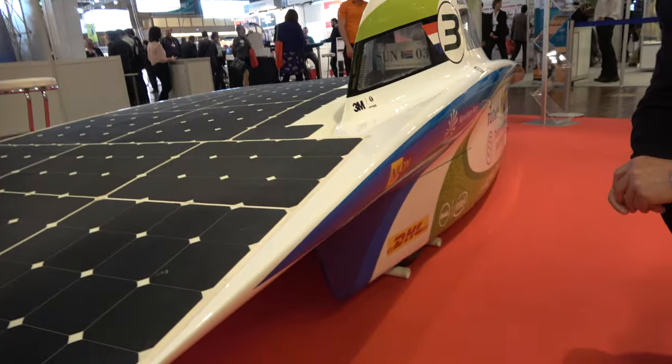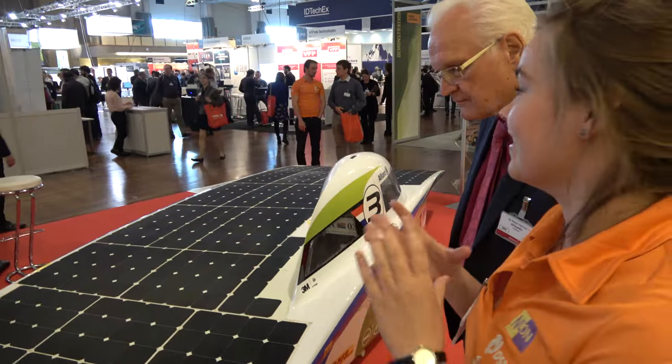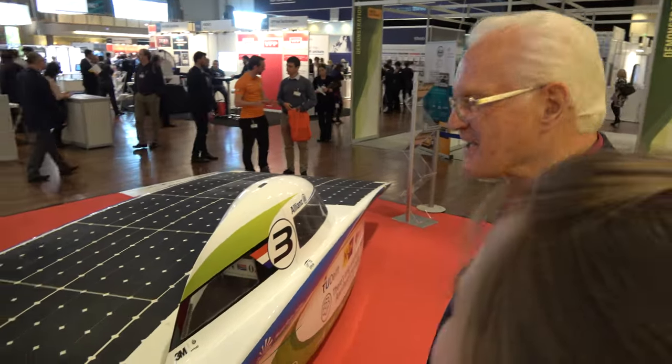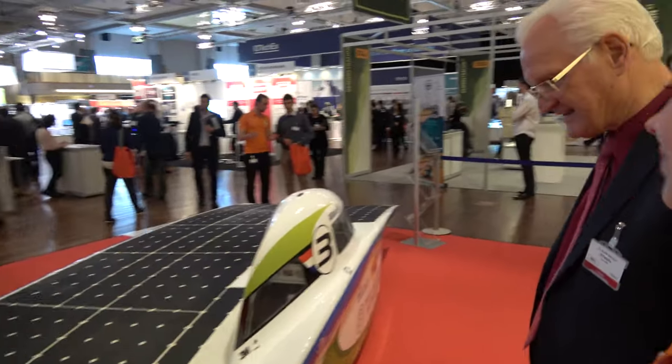And did you know that the aerodynamics of this car is only the same as a side mirror of your normal car? It's just incredible. The whole car has the drag of a side mirror. That's unbelievable. Yeah, so that's why it's so fast, I guess. Yes, that's amazing.